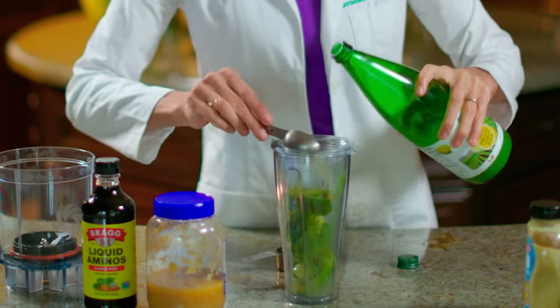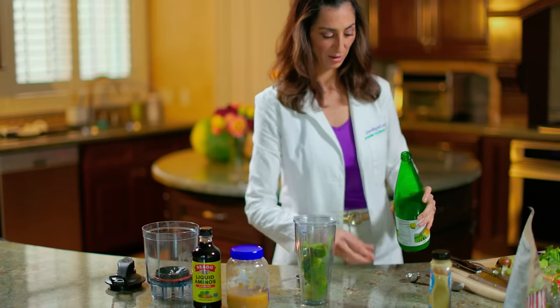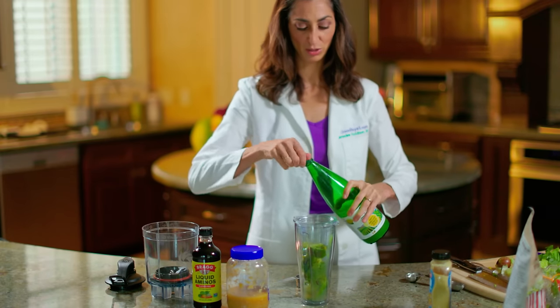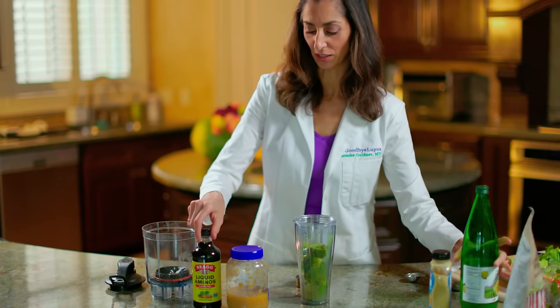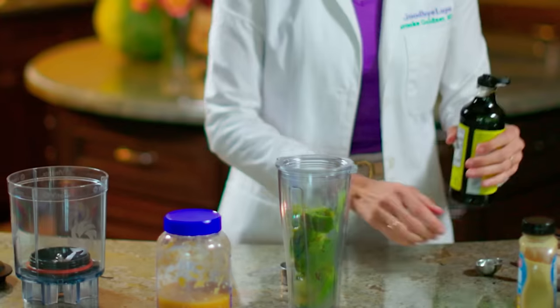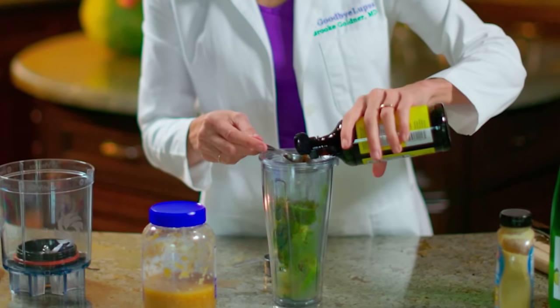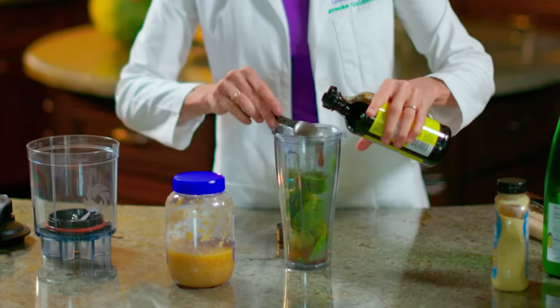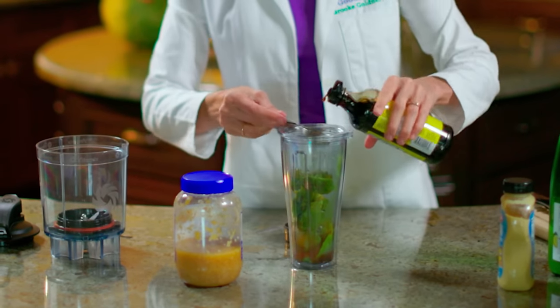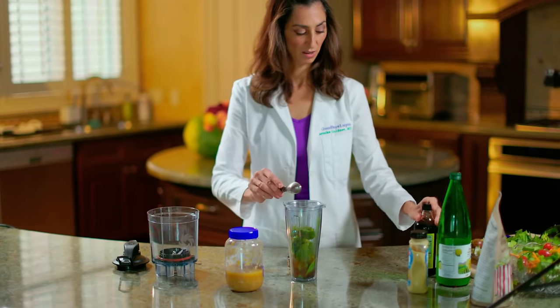When I'm not in my office, I wanna be with my family as much as possible. So I do use whatever I can to simplify kitchen time, unless it's on the weekend and we're making stuff together for fun. All right, I'm also gonna do 3 tablespoons of Braggs Aminos. You can use soy sauce instead if you like, or sodium if you prefer, but I like the taste of Braggs Aminos.